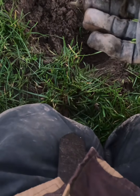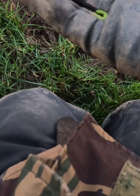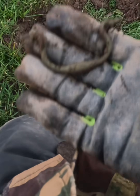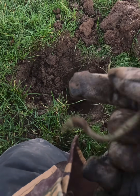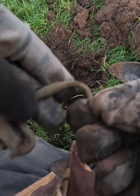Well, I've just dug another one. Looks like I've got a blooming drawer handle. What's that doing out here? Well, a find's a find, and a drawer handle's a drawer handle, I suppose. Unless it could be anything else. Looks like a drawer handle.